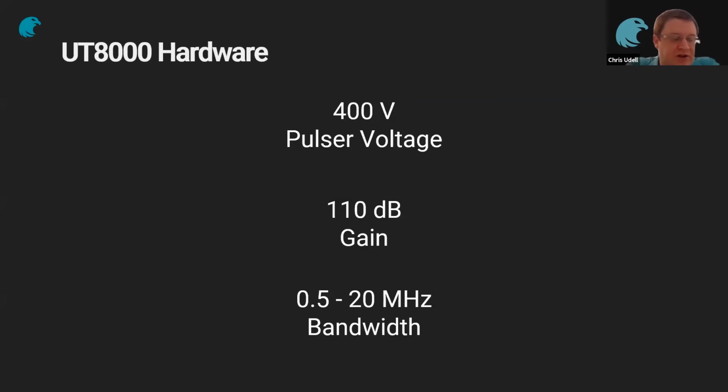We have not compromised on specification, even though it's lightweight and small sized. We've got a 400 volt pulsar voltage in there. It's a true square wave. We can go up to 110 dB of gain. The signal to noise ratio we've got is excellent, so it allows us to use that full range. And the bandwidth, we can use from a 0.5 to 20 megahertz probe, which covers pretty much most of the applications.